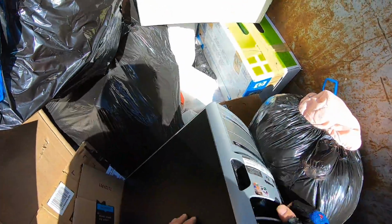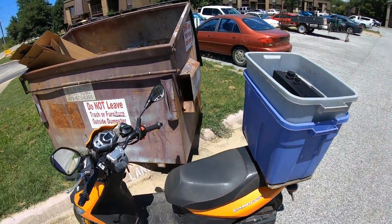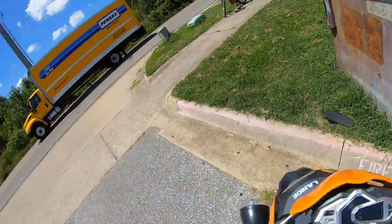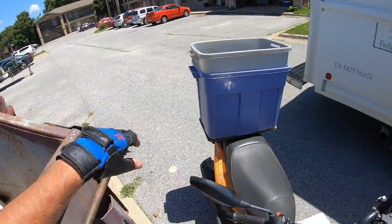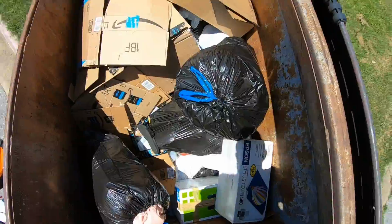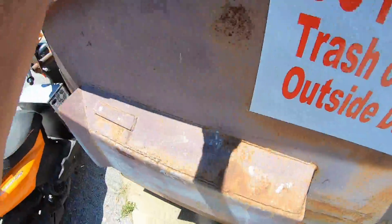This right here, for those of you that don't know, is loaded with valuable circuit boards that you can sell to various scrap yards. Let me wait till these trucks pass so I can talk.